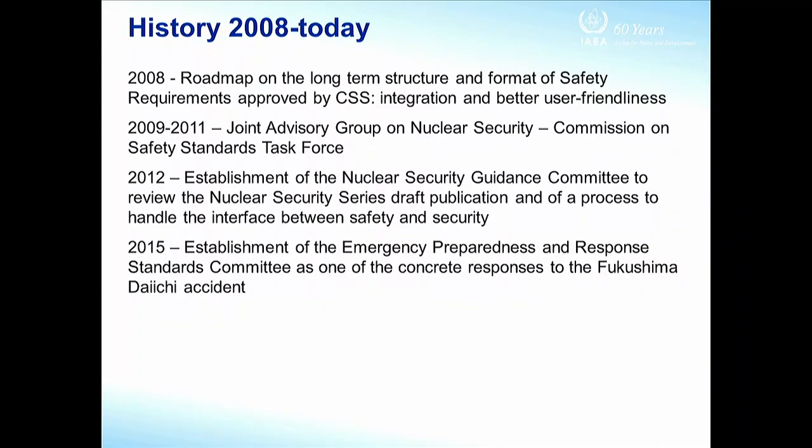So then, since the Unified Safety Fundamentals were published, some changes took place. It was recognized that this bottom-up approach was now part of the past. We wanted to have a more top-down approach with the new fundamentals. A roadmap was established for a long-term structure of the safety requirements, and the idea was to integrate all of the safety standards together into one gigantic book with 130 volumes. And some other developments took place since then.